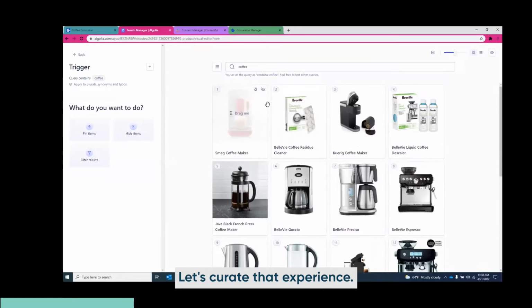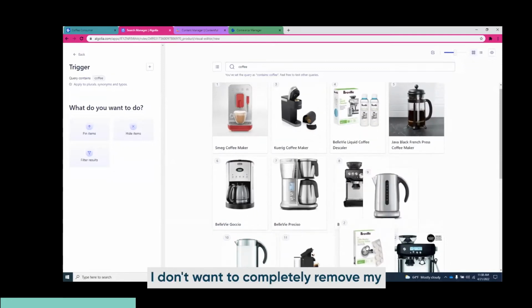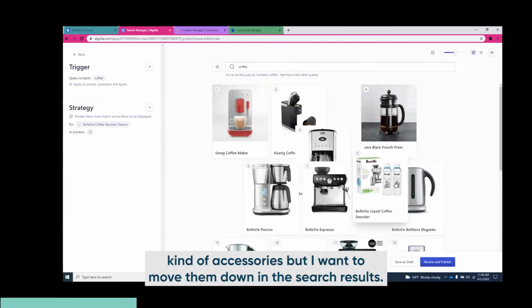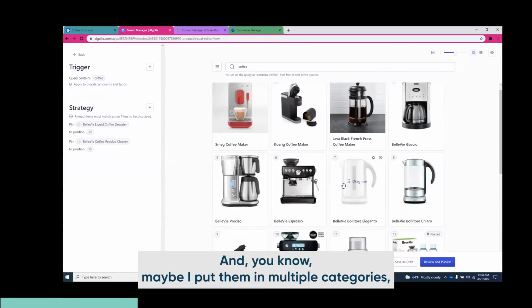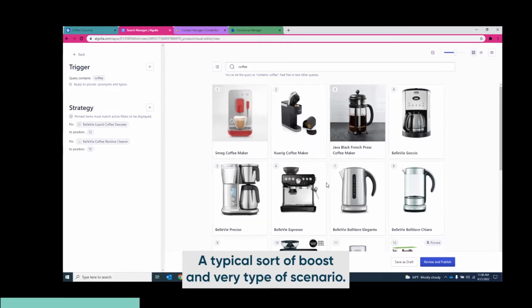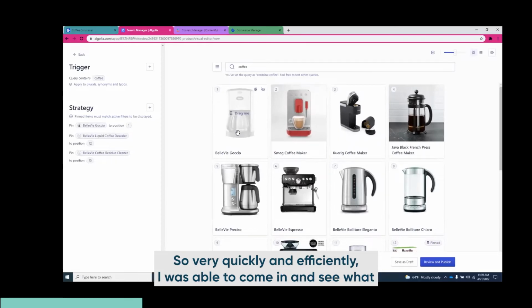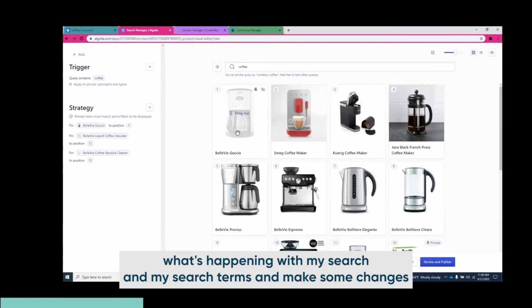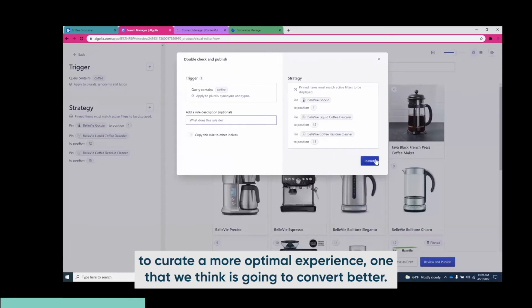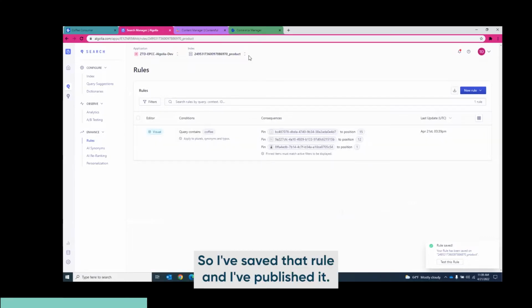Let's curate that experience. And you can see it's a visual drag and drop editor. I don't want to completely remove my accessories, but I want to move them down in the search results. And maybe I put them in multiple categories, but for now we're just going to move those and pin those to the bottom, right? A typical sort of boost and bury type of scenario. And I'm going to move one of our featured products here to the top. So very quickly and efficiently, I was able to come in and see what's happening with my search and my search terms, and make some changes to curate a more optimal experience, one that we think is going to convert better. So I've saved that rule and I've published it.